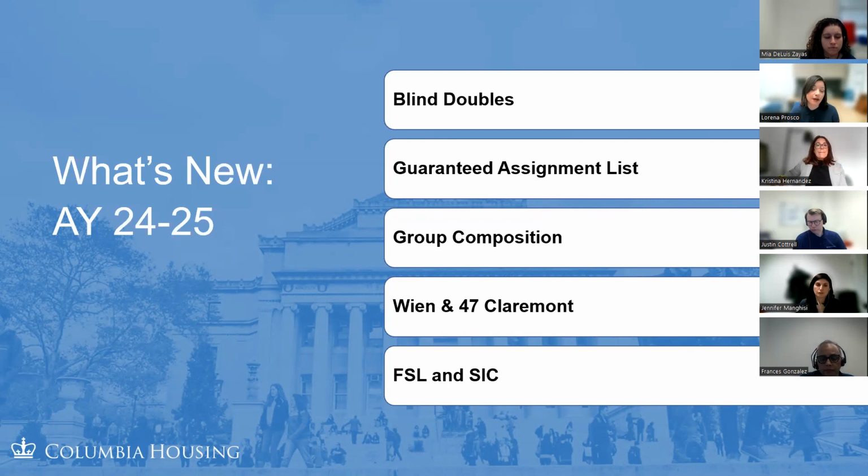Now, what is the group composition update for next year? Groups can only be formed with students from adjacent classes. So a senior-junior group can be formed or a junior-sophomore group can be formed. This is to ensure fairness in the lottery system. So rising seniors cannot form groups with rising sophomores.